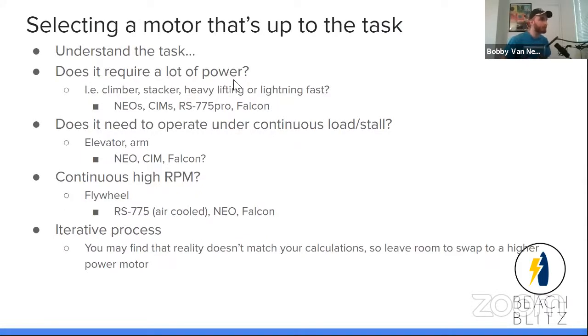So how do we select a motor that's up to the task? Is it an application that's really power heavy, climbing, stacking, heavy lifting, or something that's going to move very fast, very quickly? Then we want a high power, robust motor to do that sort of thing. Does it need to operate continuously? Is it an elevator or arm that's going to have to hold position for the entire match? Well, maybe we don't want to use an air cooled motor at that point. Then we want to use a Neo, a Sim, or, I've never actually worked with one, but maybe a Falcon.